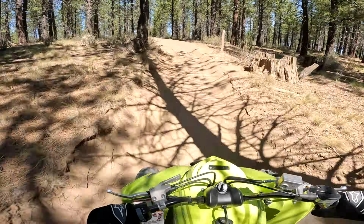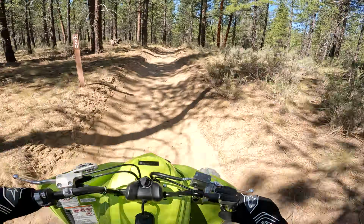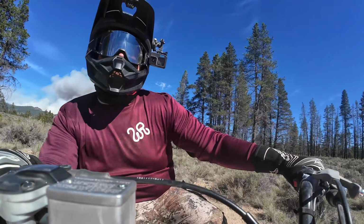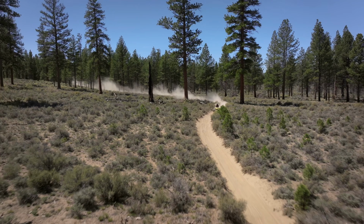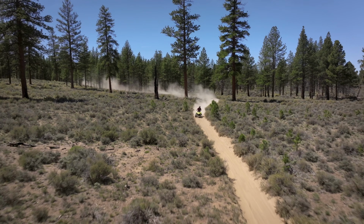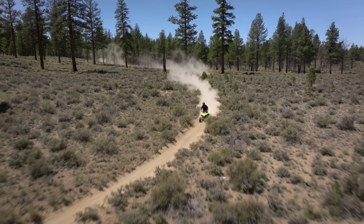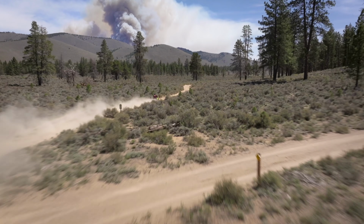So let's talk about the Raptor. I don't really have a huge sport ATV background. I love riding this thing, but I'm coming at it more from a general consumer standpoint. And the first thing you have to understand is this is nothing like any other four-wheel drive ATV on the market. You really can't even compare it to a Grizzly, a Kodiak, anything like that.